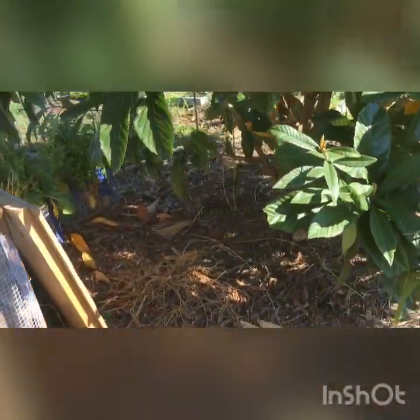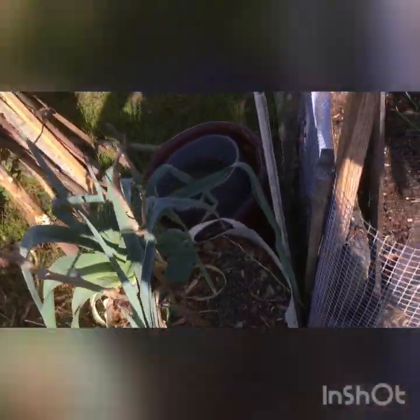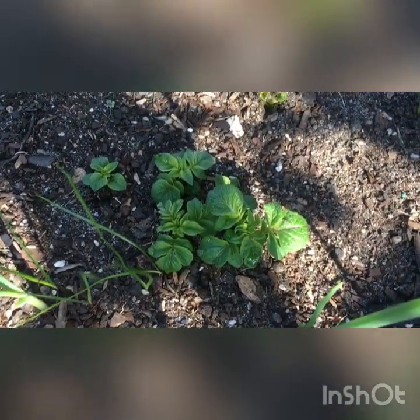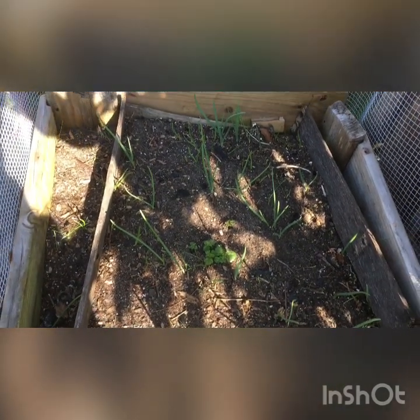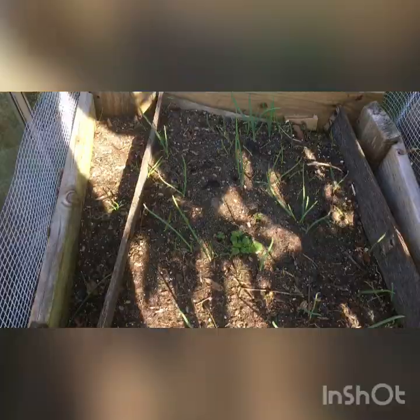Got all this cleaned up recently. Came back here with a weed whacker. Took a couple hours. Got all this cleaned up. There's a ton of lemon balm as ground cover here. Potatoes are sprouting. All them onions. I wasn't kidding. I got like 400 onions this year. Just planted onions everywhere.